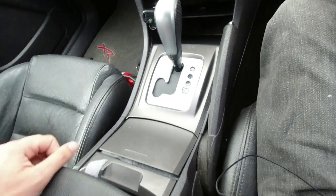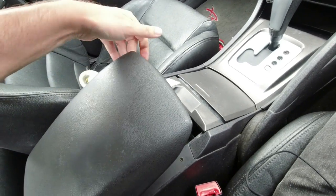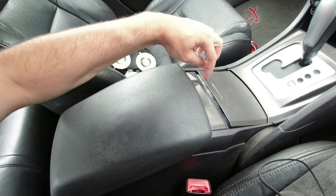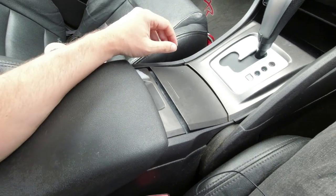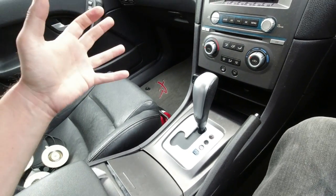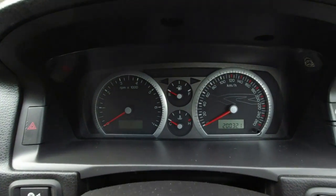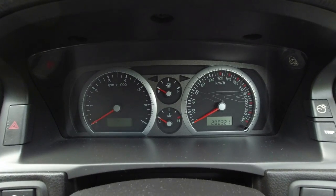Build quality is not perhaps the best. I mean, it isn't great in the AU either. So there's various attempts to try and silence some of the creaky plastics. Electrics also can be a bit flaky. I've already had the speedometer pack up on me and fail to work, but a reboot managed to sort that out.